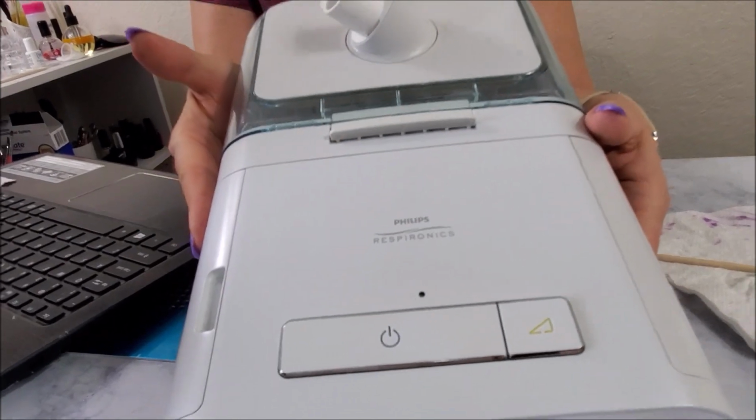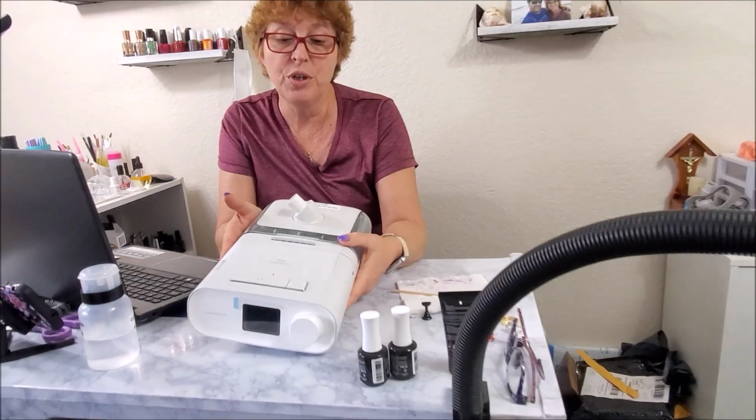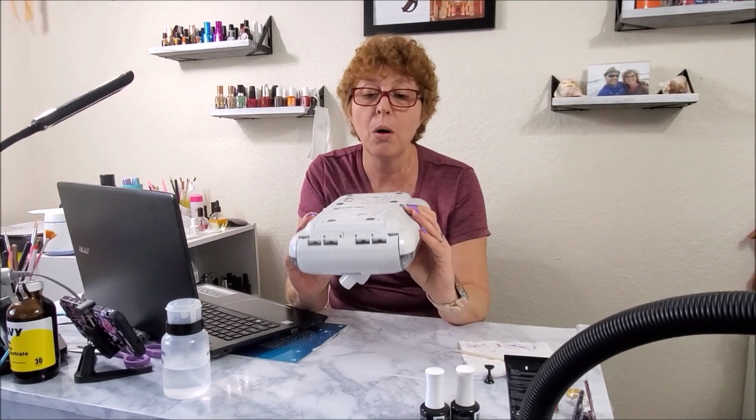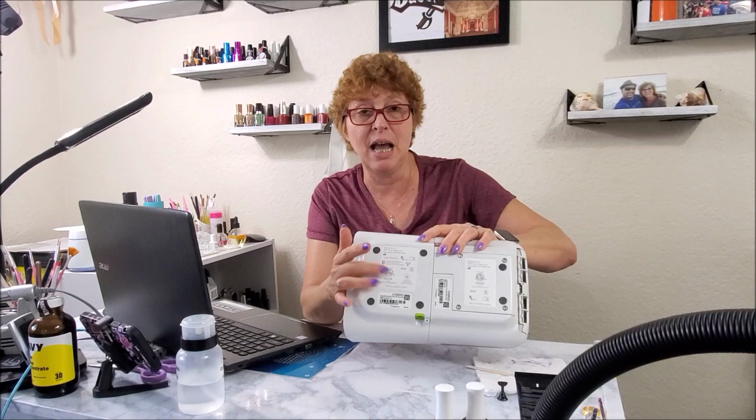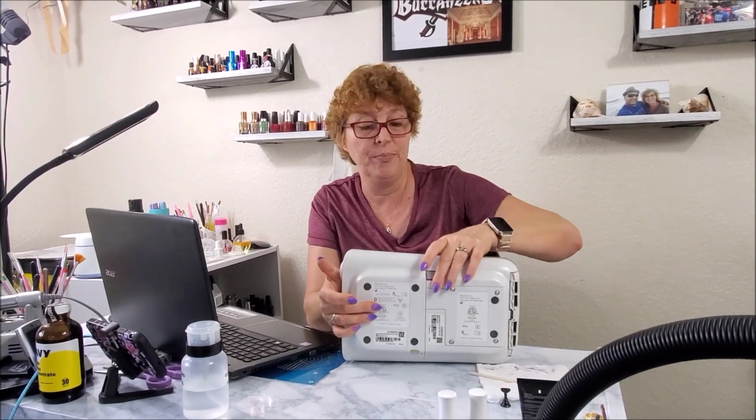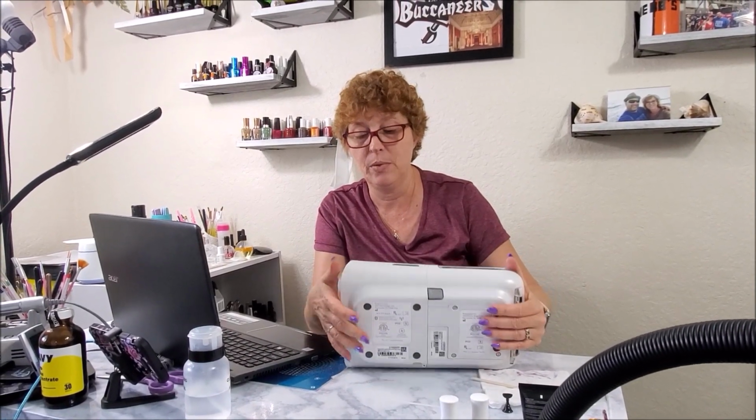Okay, when you go to fill the information out, you're going to need your serial number, which is this side of the CPAP, not this side. Okay, but we'll go over that as we get to that.